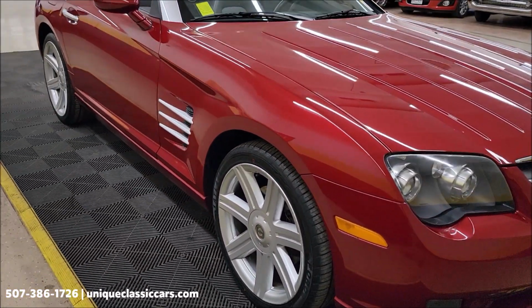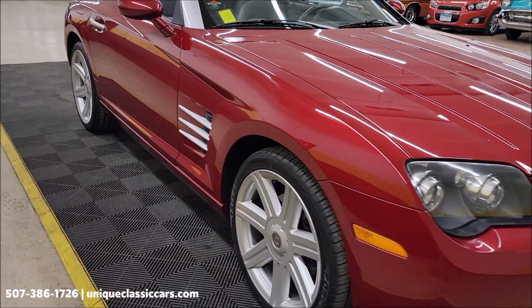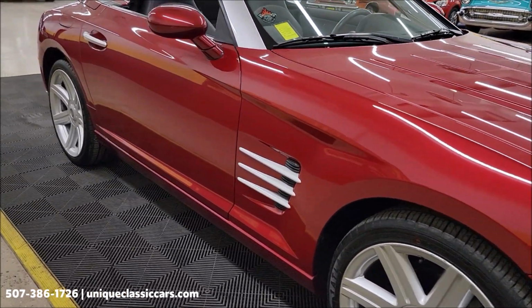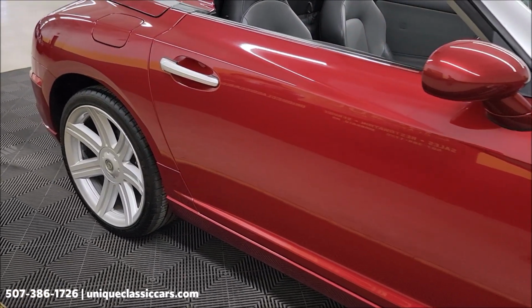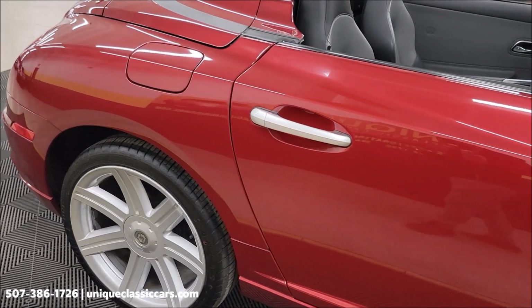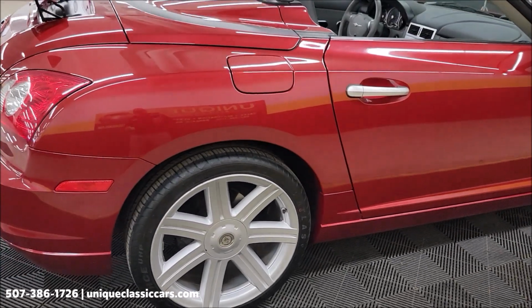Let's take a peek down this passenger side. If you stick around to the very end of this video, I'll show you how the top functions, engine bay, and then we're going to take it for a drive. So we'll show you how this goes down the road, set a camera up in it, take you for a virtual ride, if you will.